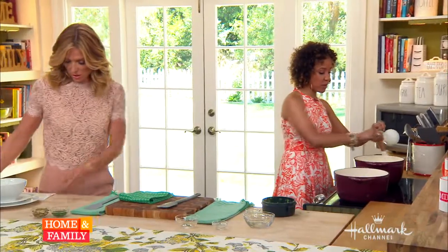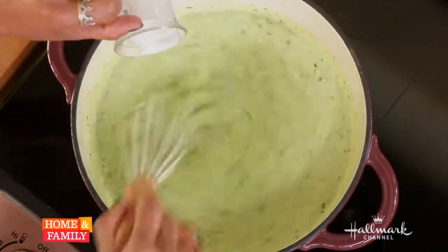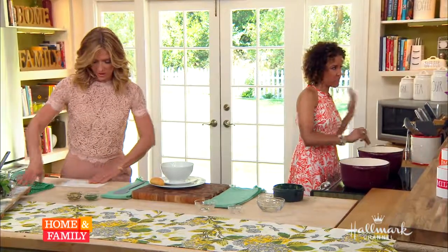So the recipe in the book calls for flour because it's a fall soup, so you want it to be a little heartier. For summer, we don't need all of that. We want it to be light, fresh.